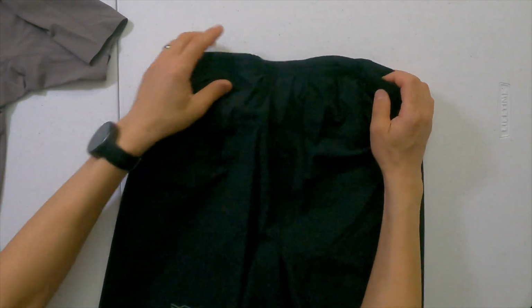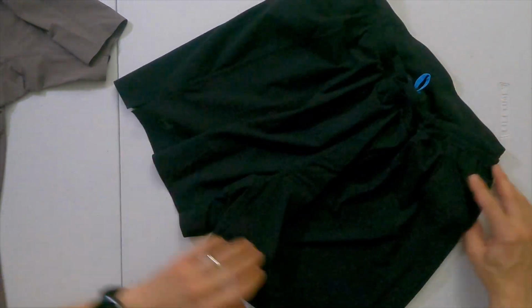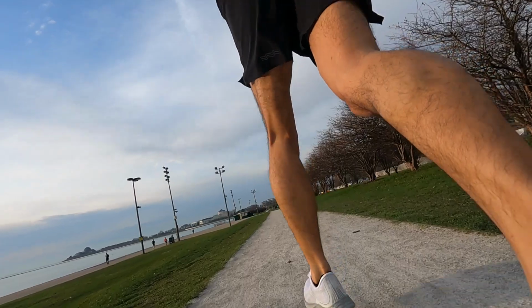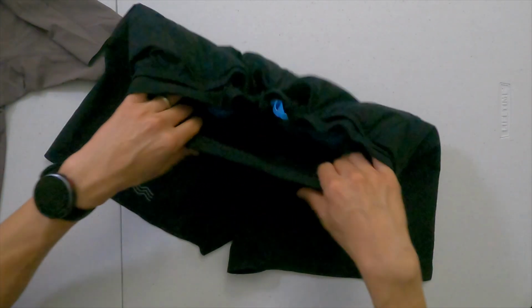All right, the next one that I want to take a look at is the 6-inch AFO vent multi-short. There's just so many pockets on this. At first, it just looks like a regular 6-inch short, a little bit long, but it's got Janji logo on the front. Same thing as on the half tight, and on the back they've got that water logo, same as on the half tight. There's a very comfortable brief lining on the inside, so you don't need separate running underwear for this one.